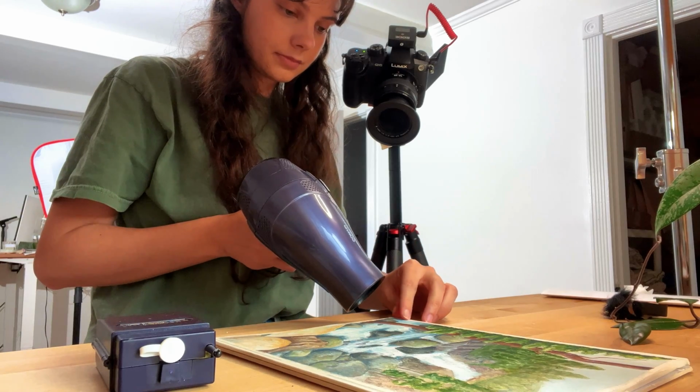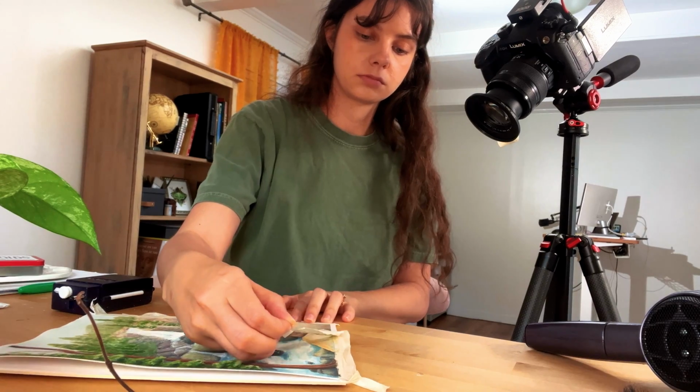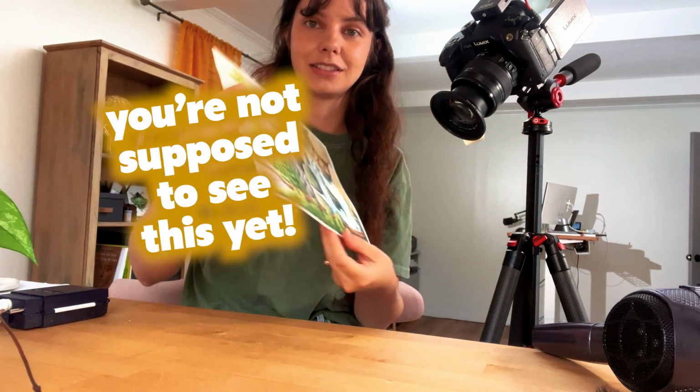A neat trick when you want to remove the tape from your paper without tearing it is to use a heat gun, or hair dryer in this case, to heat up the adhesive. And that way it comes off a little smoother.